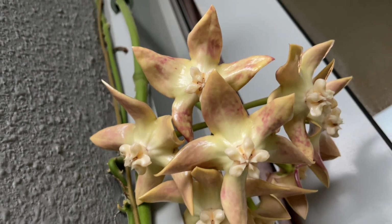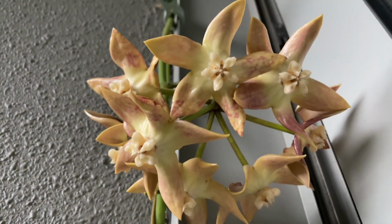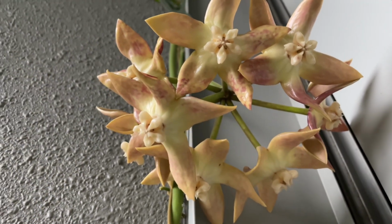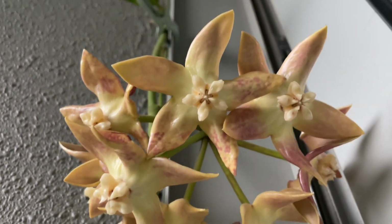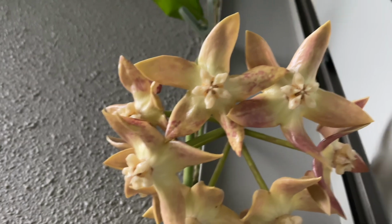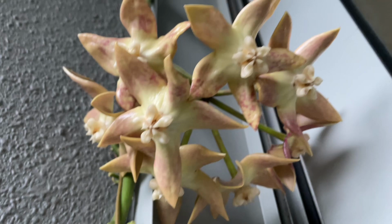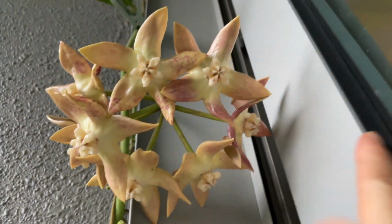Just look at how beautiful it is. It is really huge. No wonder its name is the King of Hoyas. I'm just going to put my hand here to compare the size of the flowers with my hand, and you can see that it's really big. And for Incrassata Palawan, the beauty is that the color of the flowers is different for every flower. As you can see, some of them are whiter, some have a mottled kind of red pattern on the buds.